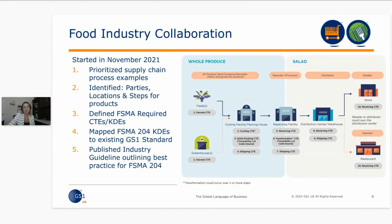We published this first guideline in March of 2023, and we're getting ready now to publish the second version because as companies learn more and they're starting to implement these programs and doing pilots and all this stuff, they do want to add things or modify things. So it's a living and breathing document.